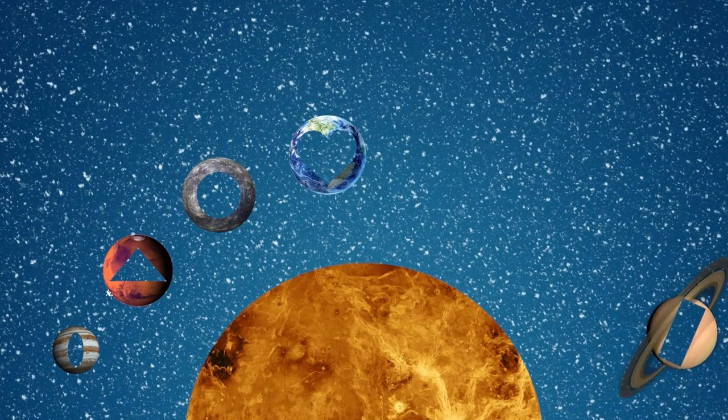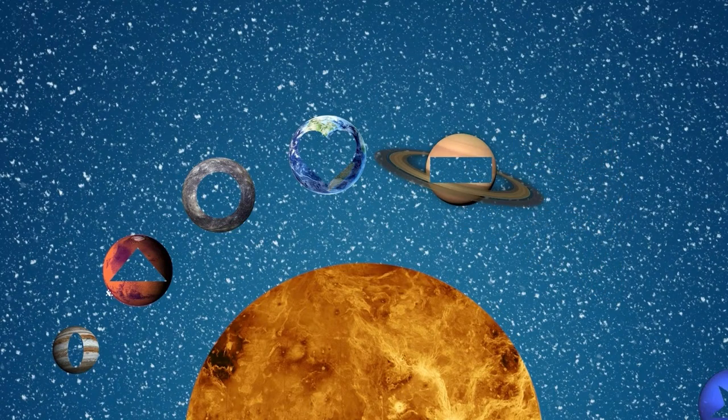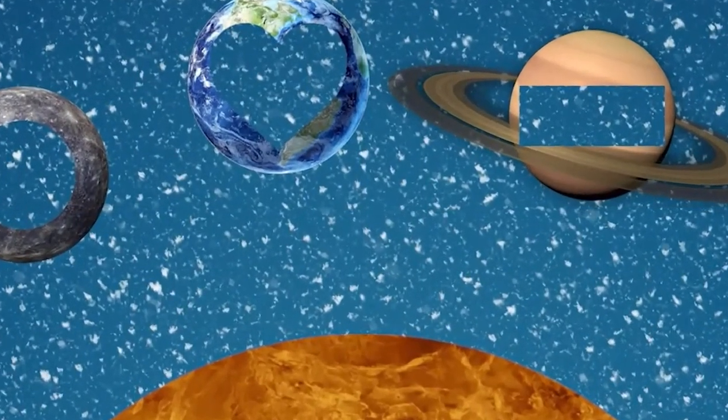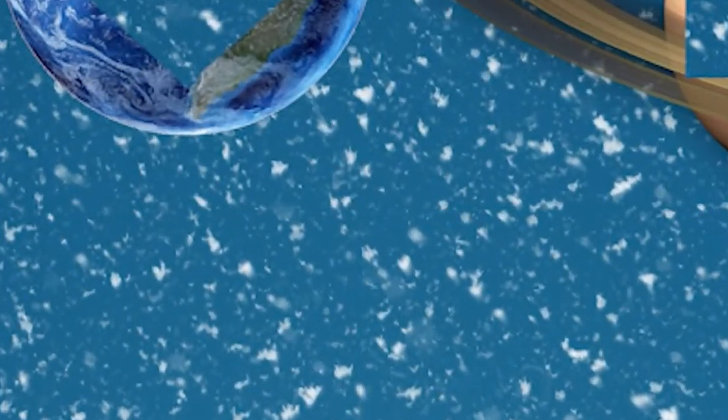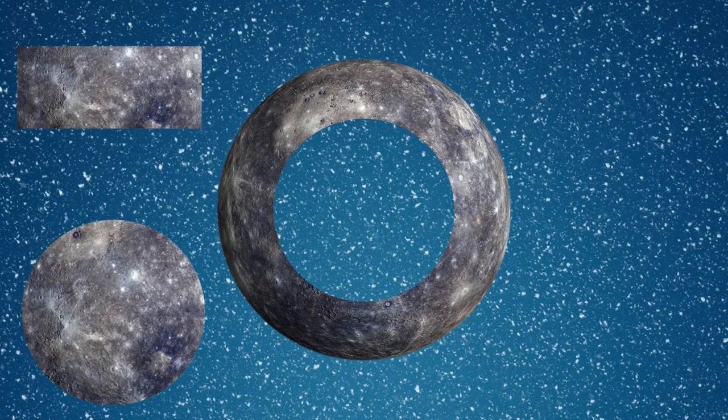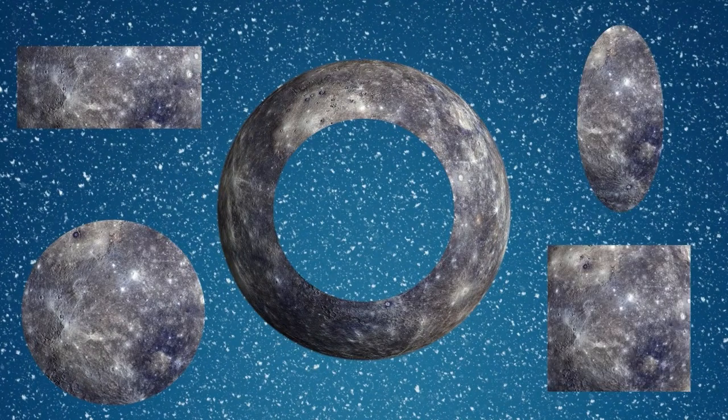That's right. The next ball is blue. Saturn. There's a goose inside. Where do we put it? Neptune. Uranus. Let's fix the planets with shapes. Rectangle, circle, oval, square. What's here? Square.